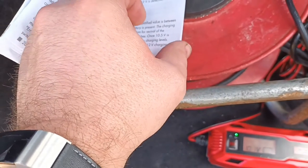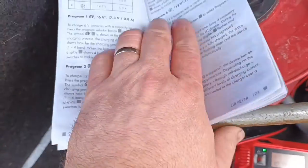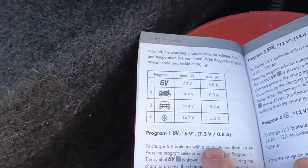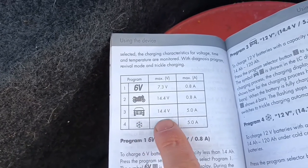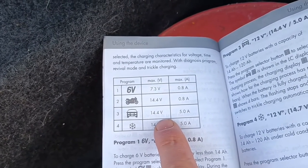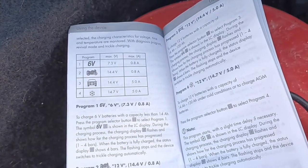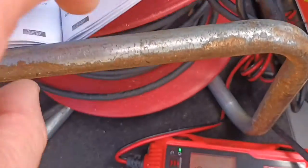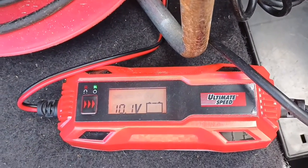Turn the page. So if we go to the chart, I want mode 3 for the car, so maximum 14.4 volts. So that's what I'm going to be going to, but it needs to get to 10.5 volts on this particular charger before it will allow me to select the charge program.